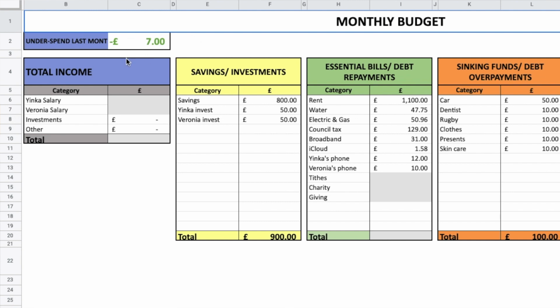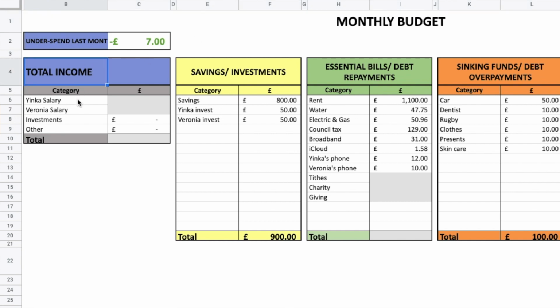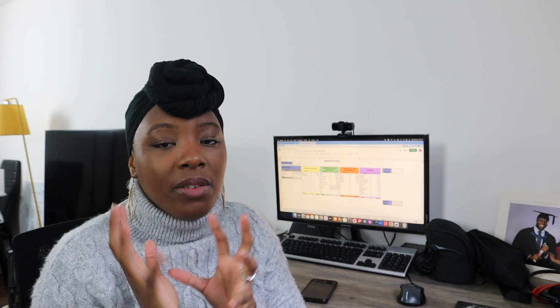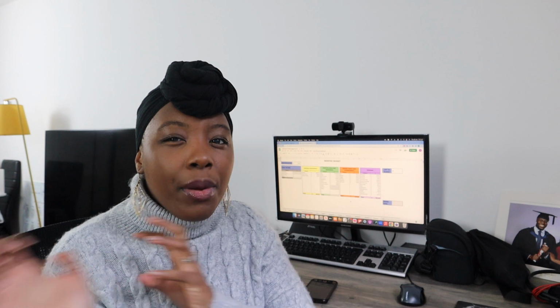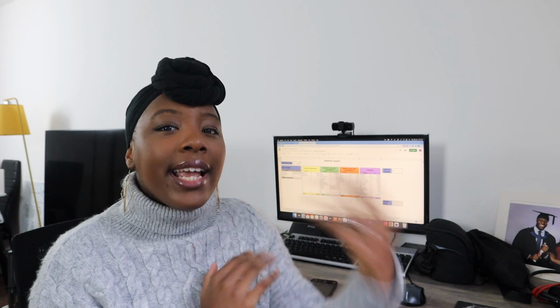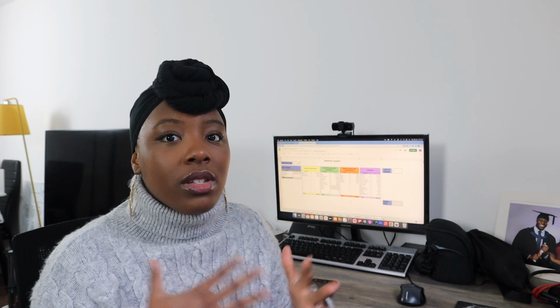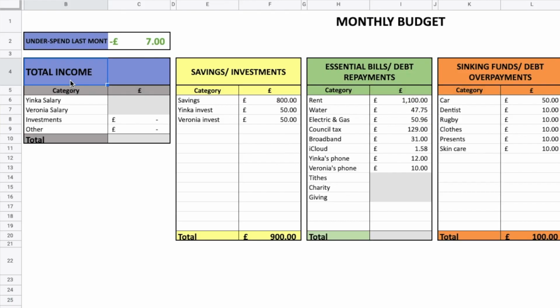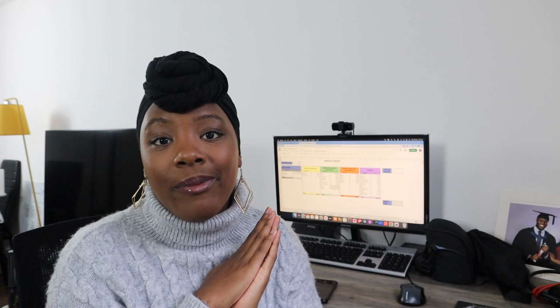Then we have included our income, so we've got my husband's salary, we've also got my salary, and as I mentioned before, with my business account, I don't tend to take much money out of it at all at the moment, and so I use that to pay for all of my other business expenses or business investments. But later on throughout the year, I think I will start to take money out from there, and then you will start to see that on our budget as well, which is exciting. But that is essentially our total income for the month of February.